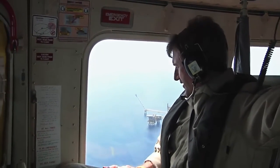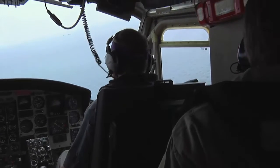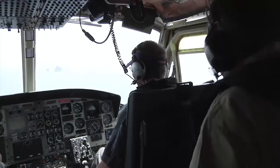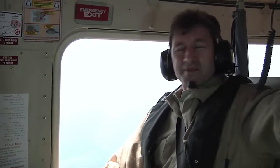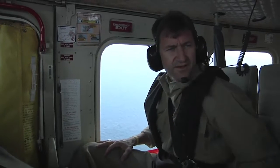How far off the shore are we? You see that platform up there? Way up there in the distance on the horizon? Yes, sir. That's an Iranian platform. We're right on the border here, and this is where all the ships line up to get out the straits.